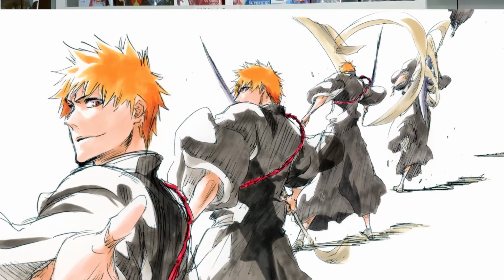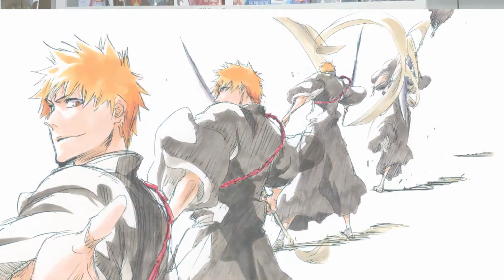Bleach is basically about our regular 15-year-old kid who sees ghosts. Yeah, that's how it begins. And he performs little exorcisms and all those things. And eventually, through a set of circumstances, it turns into a shonen battle manga. Where he fights. He specifically turns into a death god or shinigami, as we would like to say. And then he fights other shinigamis and other people.